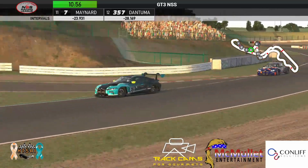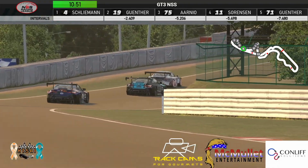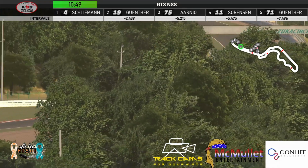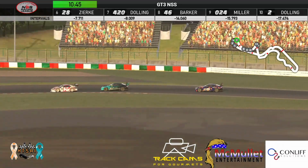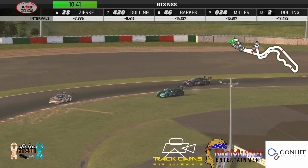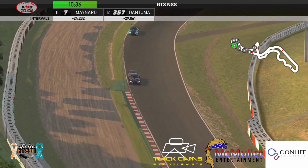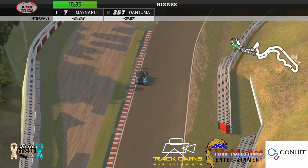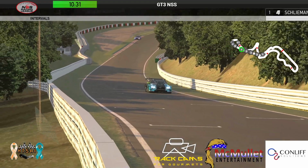Simon Zierk looked like he was getting ready to make a move on Yannick. Couldn't get it done yet. Mike Dolling still lurking right behind. Oh, Simon gets loose through the spoon. He goes off track. Simon manages to recover, but let's take another look.